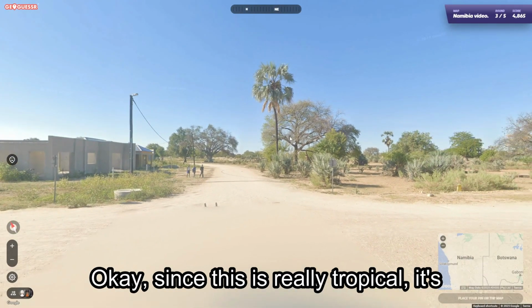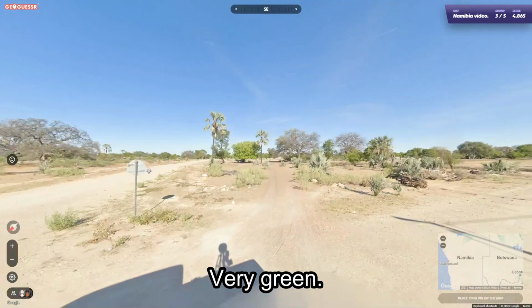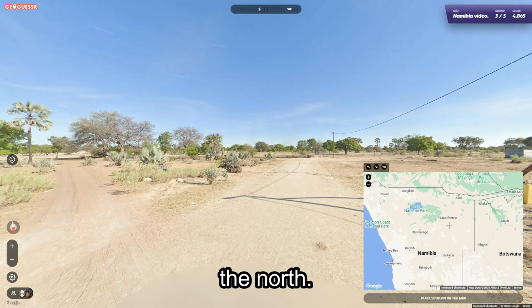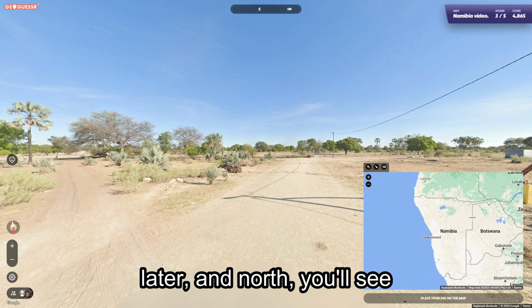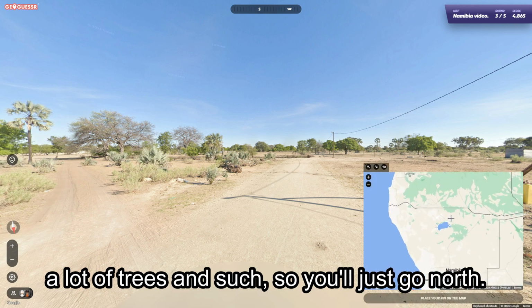Okay, since this is really pretty tropical. Well, yeah, very green. When it's green, you're pretty much always going to be in the north. Pretty much this little green area, which I will get to later, and north, you'll see a lot of trees and such. So you'll just go north.